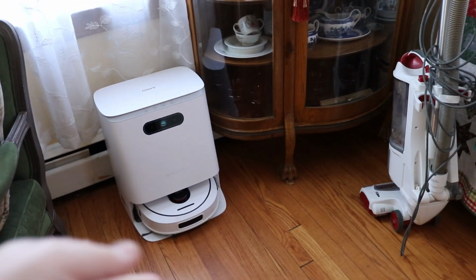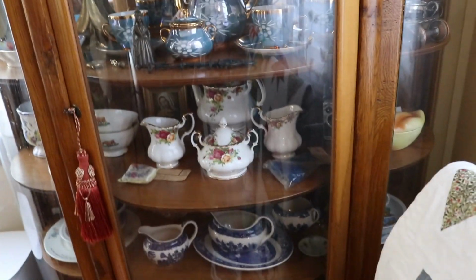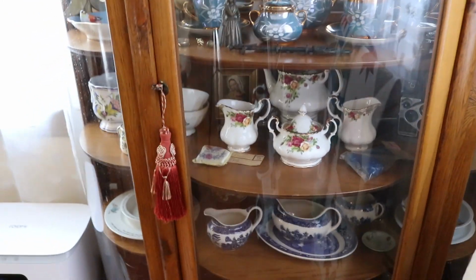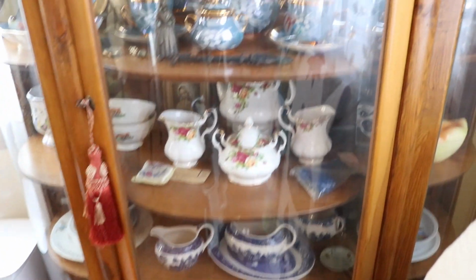Yeah, the vacuum, and then that's the vacuum that mops. It's so unsightly, but I love this thing. It works great. There's a bunch of stuff here that I need to declutter, and then this is the heirloom curio plus some. You know, there's a bunch of stuff here too. I'll look at it, but I can tell you, I doubt anything's gonna come out of this.